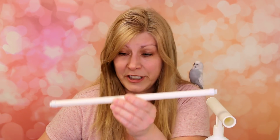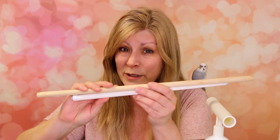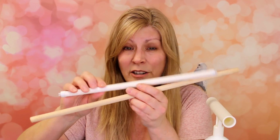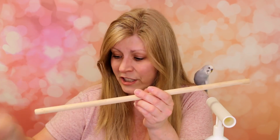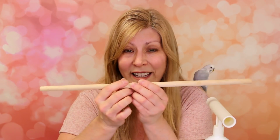Okay, so when you get a new cage, some of the cages that you find will have these plastic perches or these dowel perches. You want to take those out. You don't want to use these. These can hurt birds' feet, especially the plastic perches. And these dowels are a little bit slippery and they're too uniform all over. They're one length. Your bird needs to have foot exercise, right? It needs different size perches and different woods.